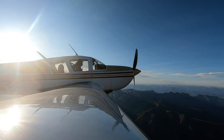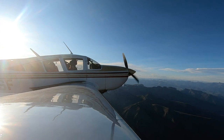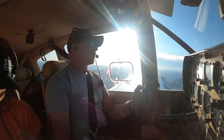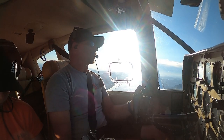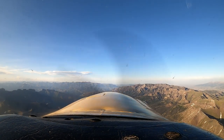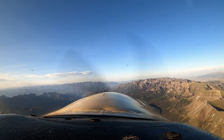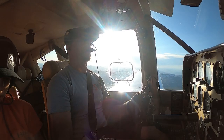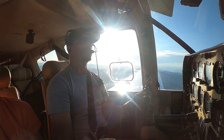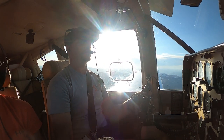Bellanca 140 Foxtrot, Flight Center, Cody altimeter 2982 and we'll report the Powell weather. 2982 for altimeter and we'll report the Powell weather, 140 Fox. As soon as we get over this one, we can drop back down. One more ridge, and we're going to clear this because I can see the terrain behind it rising, which is good. I want to see that.